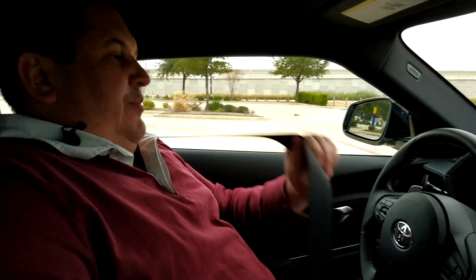Okay, so I'm going to get my seatbelt on here, and then we're going to fire this thing up. Before I do, though, yes, it's a BMW interior. Not much Toyota going on in here, and I like that. That's a good thing for me.